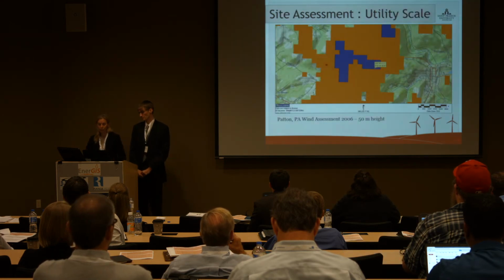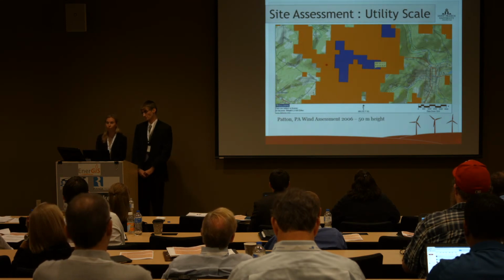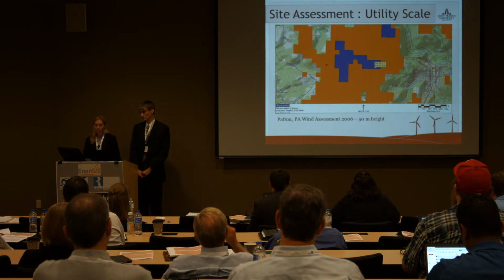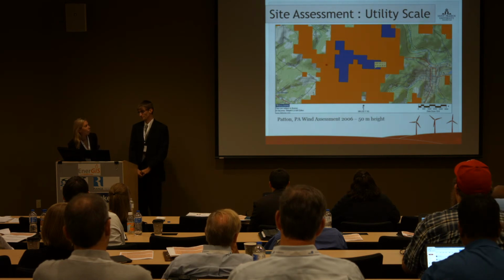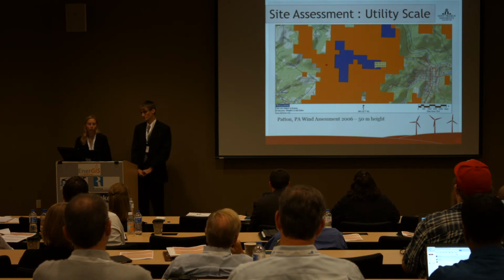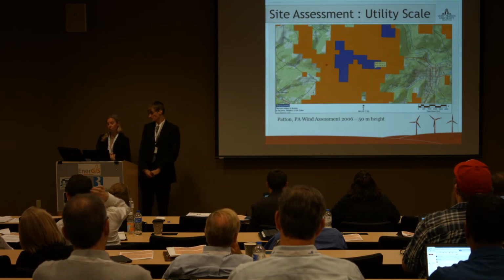So our most recent project was in Patton, Pennsylvania, which is in Cambria County. We were approached by this landowner who thought that they had perfect land to develop a project and were interested in putting turbines up. So we did an initial site assessment like we talked about. We looked at these wind maps, and as you can see, we're in the blue and orange areas. So yes, this project from an initial standpoint looks great. So we went ahead and we put up one of our Met Towers there, and that's depicted by the red dot. And we collected data for 2 years.